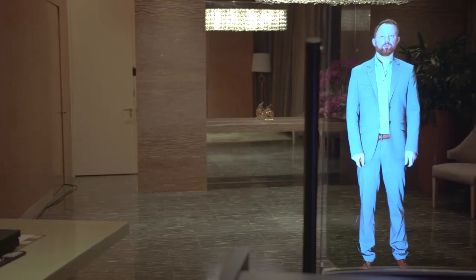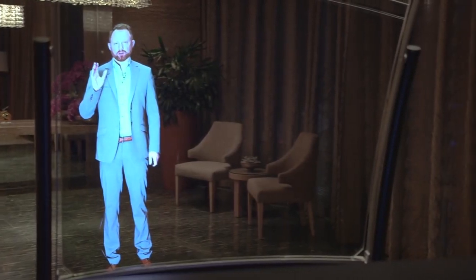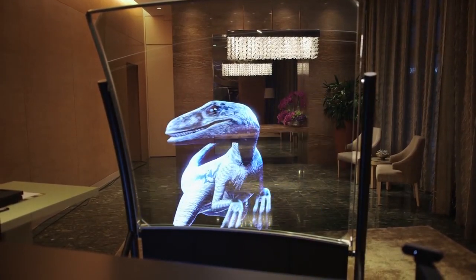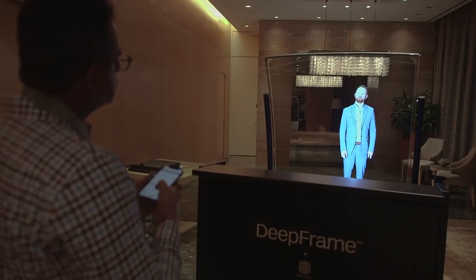Like Meta's glasses and other AR solutions, it's a reflective display, so it's basically bouncing off whatever is right in front of it. The demo we saw was reflecting off of a 65-inch OLED display. The imagery looked large and realistic and sharp. We saw a dinosaur jumping around, and it almost looked like it was there in real life. We chatted with the founder of the company too, and it gave off a really cool Star Wars holographic vibe.